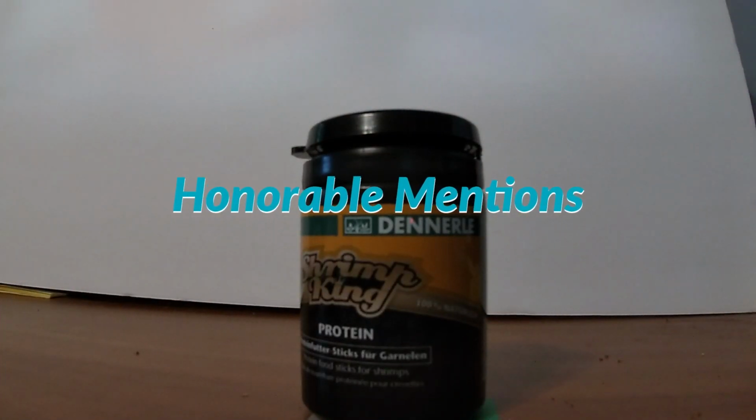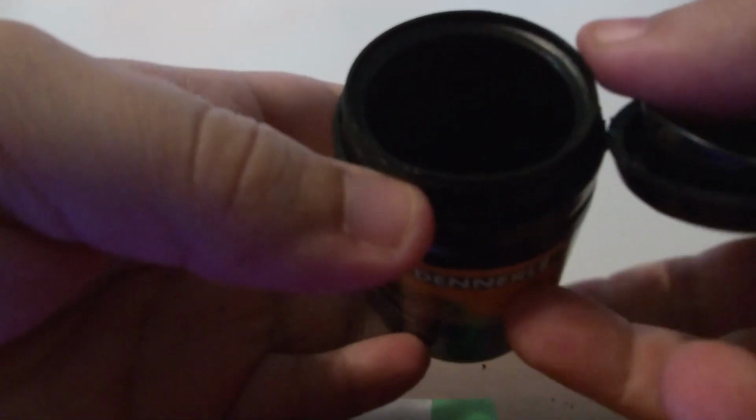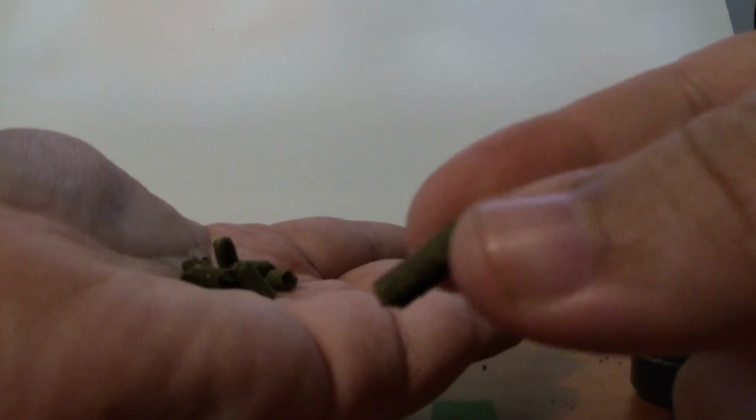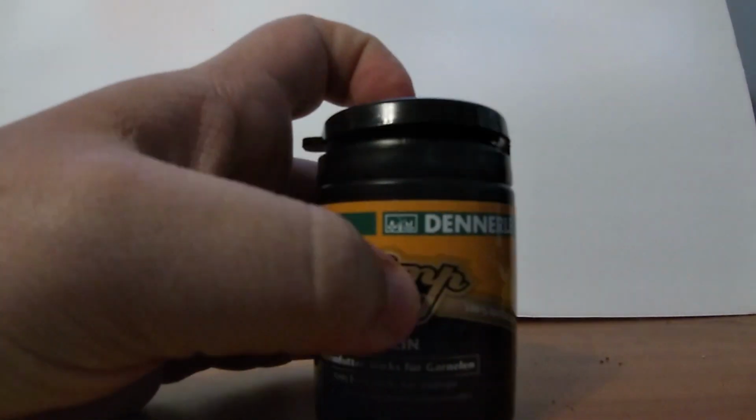Before we move on to the top 3, I have a couple honorable mentions to make. The first one is the Shrimp King food. This one is specifically the protein food. It looks like a rabbit pellet. The main reason this is an honorable mention is because the price. These go for $17.50 for this little tiny bottle here. So that's why these are not on the actual list.